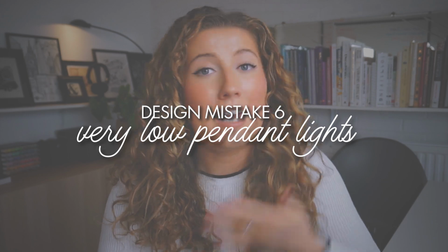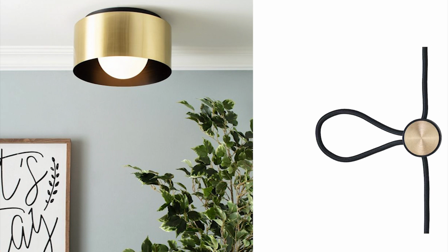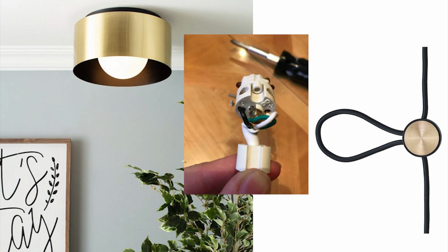My next piece of advice concerns lighting, and in particular pendant lights. This may seem pretty obvious, but hanging ceiling lights too low is such a common design mistake that can easily be fixed by buying flush pendants instead that are much closer to the ceiling, buying a cord adjuster, or just shortening the cord itself.